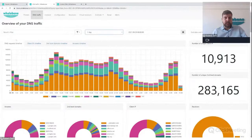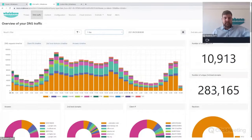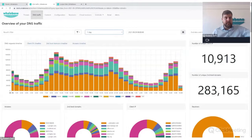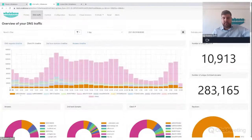I will get back to a single day and show you a few things regarding the timelines. So again, the default timeline is the timeline per query type. As usual, the most frequent and most popular query type is the A. But you can easily look for any anomaly here. I can also have the differentiation via client IPs. So mostly there are the others that don't fit the top 10. But for example, the most talkative IP address is this one.